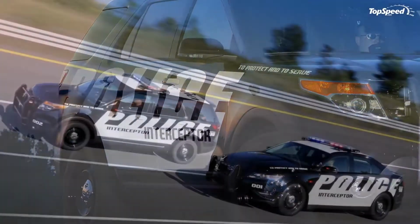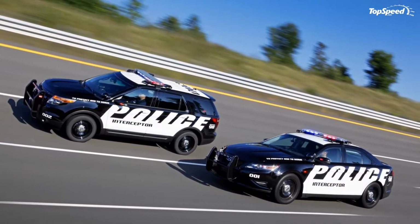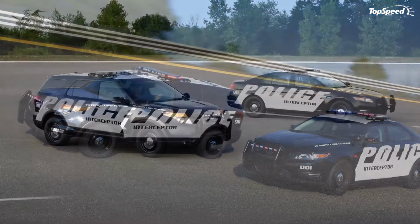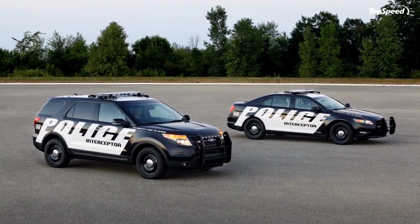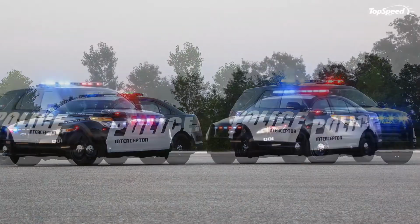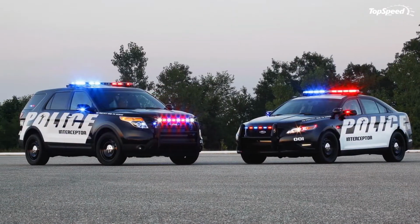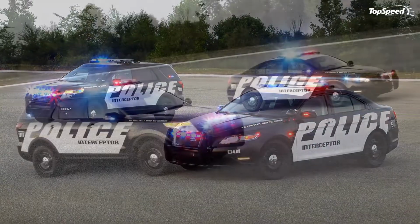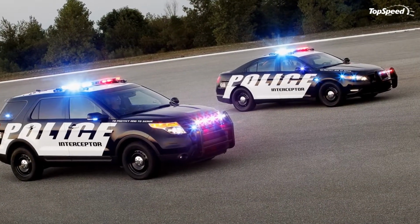Keeping it safe. Like the sedan, the utility version of the Police Interceptor puts a priority on safety. Continuing Ford's safety leadership includes engineering both police interceptors to pass 75 mph rear-end crash testing. Currently, the Crown Victoria Police Interceptor is the only pursuit sedan to meet this test.